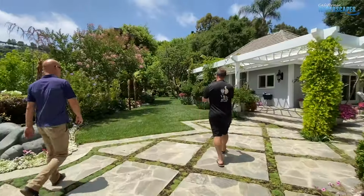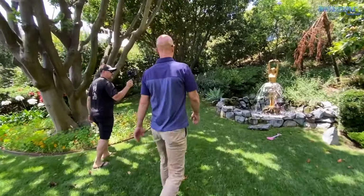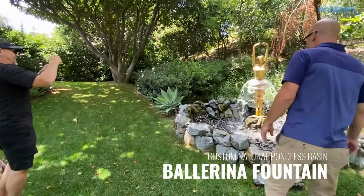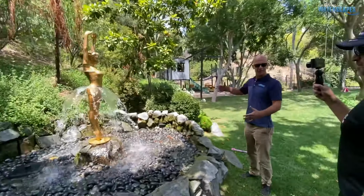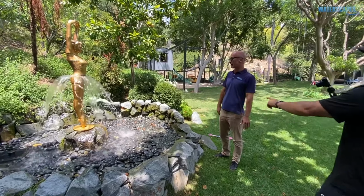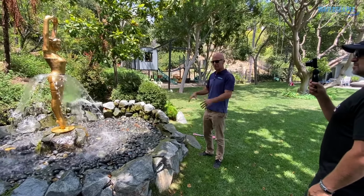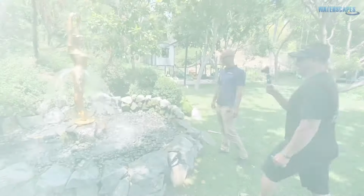More water. Wow. A ballerina. You got aqua blocks down there? Pondless waterfalls type thing, we did, yep. Wow, look at that. So we had dirt to fountain. That is unique, because we didn't quite know the splash situation, and it sure got some splash, so we wanted to contain it as much as possible and still keep that look, so this is actually more challenging than it looked.